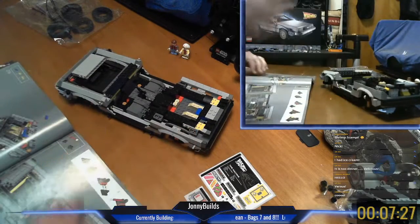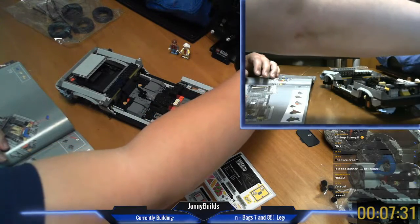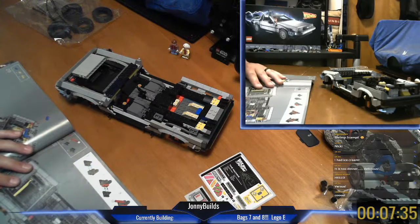Bag 7 is what we're working on. Oh, my X-Wing decided to... It's the thing I built last week whenever I was doing my preparation stuff.